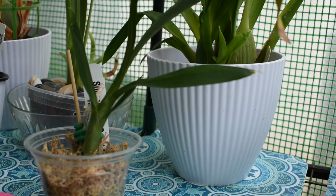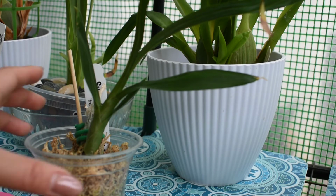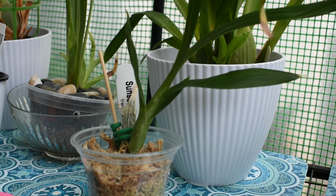Look. I'm very excited. It's growing a little sideways, but it's okay. I think I'm getting the hang of it. So yeah, I'm very excited about that. I wanted to show you guys that because I thought I was killing it.